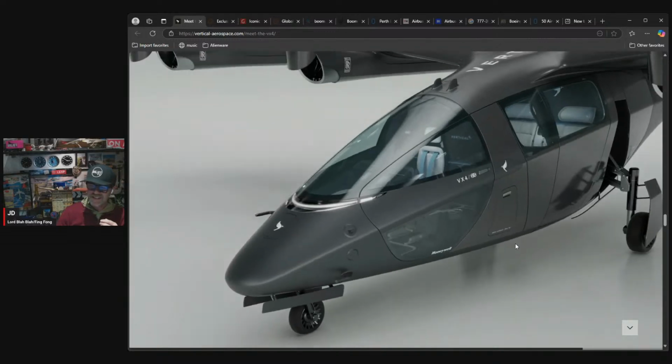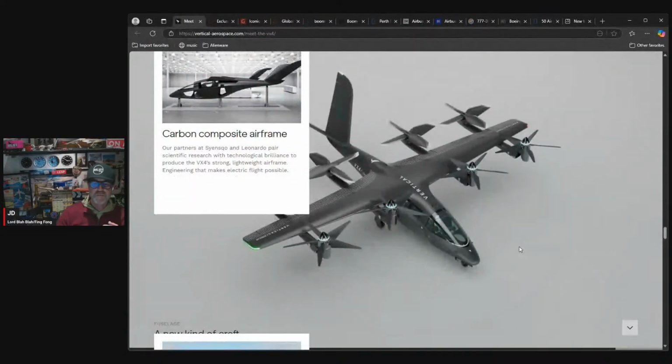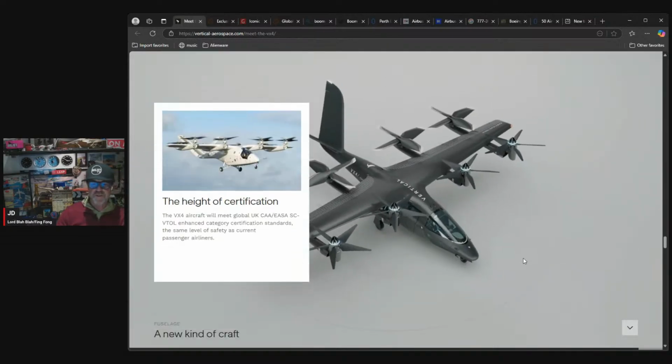I like it, folks. I would get one, not buy one, but I would get in one. I trust that, to be honest with you. Once, obviously, the thing has been proven in terms of its longevity, and the thing ain't going to conk out halfway to Heathrow.